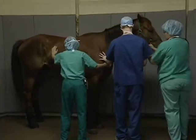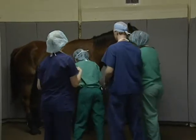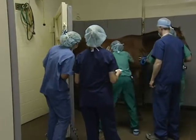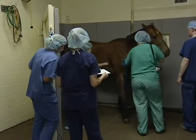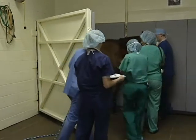Now what we're doing is we're going to put the horse up into the corner here. They'll pull this side door around, and that'll allow them, when they induce him, to slowly slide down and protect the horse as best we can from hurting himself when he lays down. A 1,000-pound horse is a lot of weight to hit the ground.